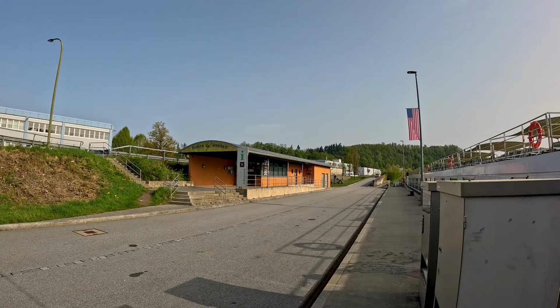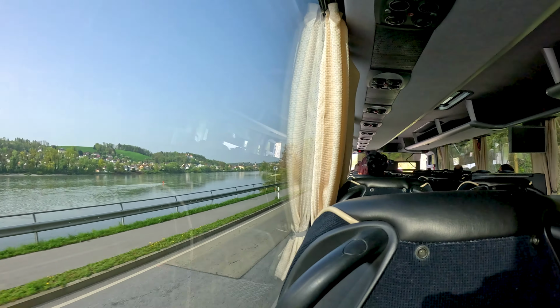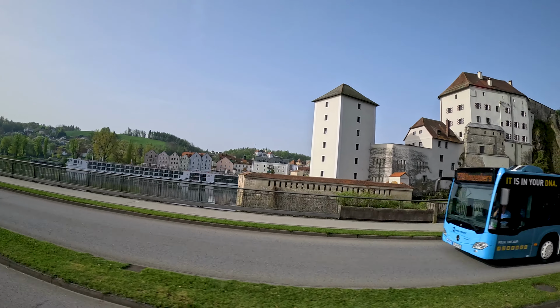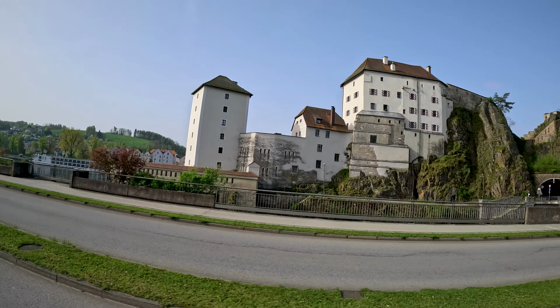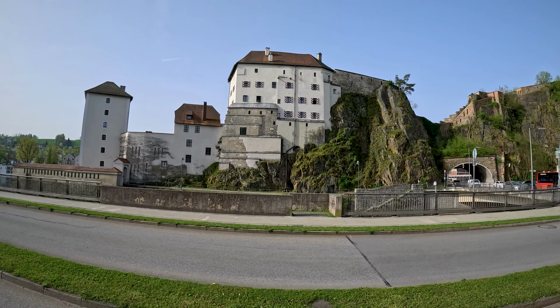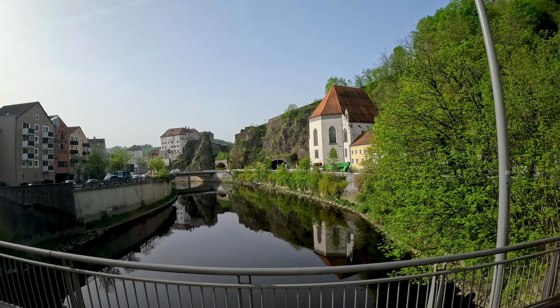I was leaving after most guests, and I was also leaving by bus, but just with a regular bus that was bringing me to the main station of Passau. And from the bus I could also enjoy the view, seeing some of the sights of the beautiful city of Passau. So if you're going from the ship to the main station, of course you can take a taxi.